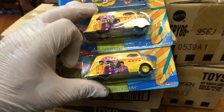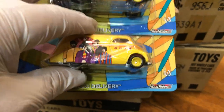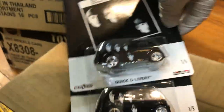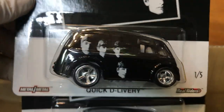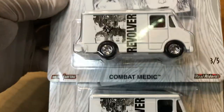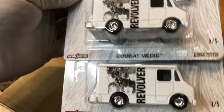There it is, Deco Delivery, the Beatles, Yellow Submarine, pretty cool. And maybe we could put those yellow rims on the Moon Eye Volkswagen. Right, here we have more, the Quick D Delivery, the Beatles. I like the rims. And then, see, they did have a Comeback Medic, that's why I didn't read the top, but Comeback Medic for the Beatles. Revolver record, I guess. Metal bottom, pretty cool.